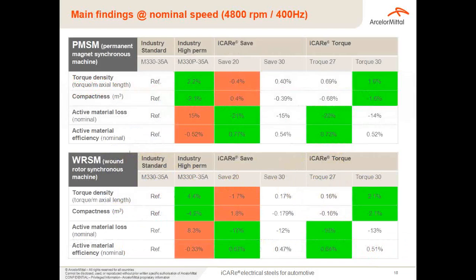And here is the result. Let me guide you through the tables. We have the M330-35A as an industry standard, and consider this the reference results of the machines. The first option that some machine producers tested was to say, I want to have a higher torque density, so I will use a high permeability material. So that's to remind you about the graphs I showed in the beginning. So that is the material with a higher magnetization graph.